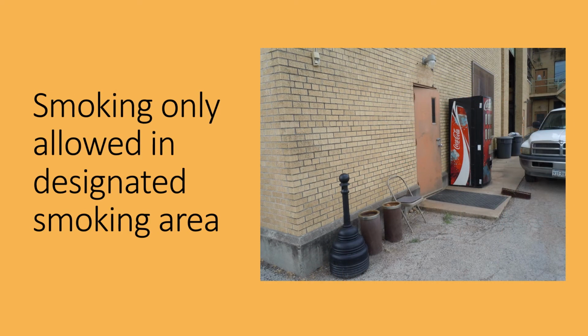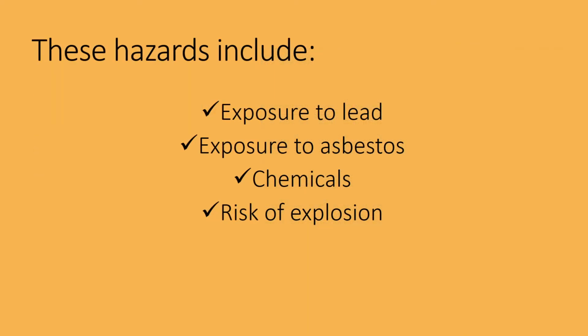Due to hazards, smoking is only allowed in designated areas of the site. Remember also that any ignition source used in the plant requires a hot work permit. These hazards include potential exposure to lead, asbestos, chemicals, and the possibility of fire or explosion.